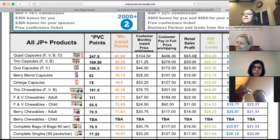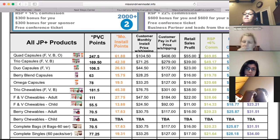Calculator in hand. Yeah. So it's easy with this points chart to always figure out what you're going to earn. If you were at the 6% level, let's say you've done your HLP and you have a new rep, you're going to earn $69.85 minus 55. So that's going to be $14.85. And then if you're at the 22% commission level, you're going to earn $109.45 minus the 55. The difference of that is almost the exact same amount of the retail sales profit as a DD or as a dealer. Yeah, exactly. So the moral of the story is get to sales coordinator.